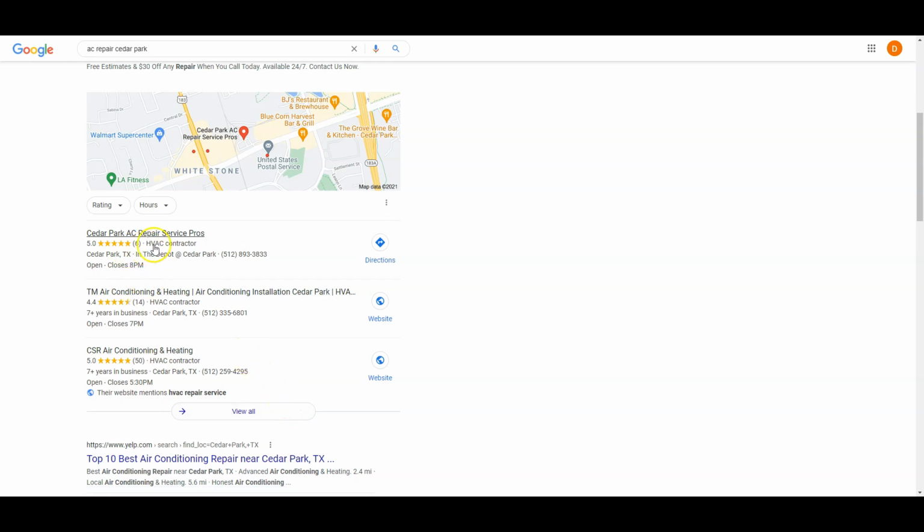I would recommend figuring out how many directories Cedar Park is listed in. Go list yourself in those same ones and then add a bunch on top. So if they were in like 150 directories, you should be putting yourself in like 250, if not 300.